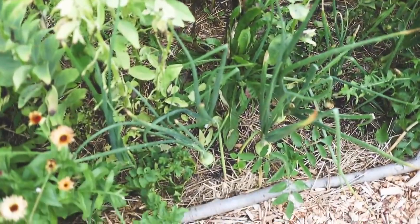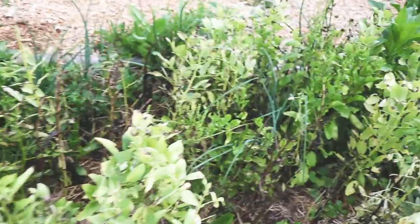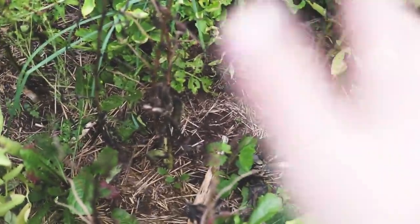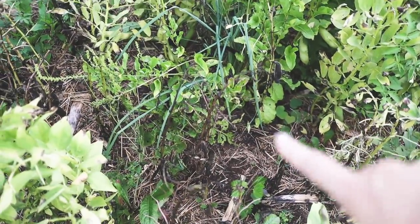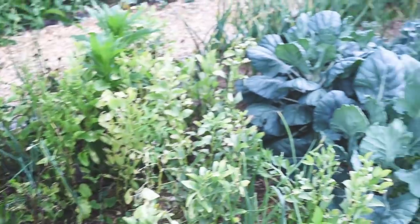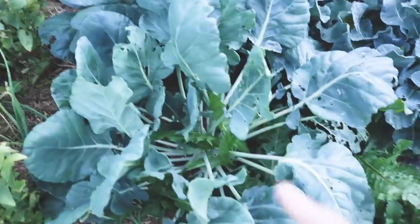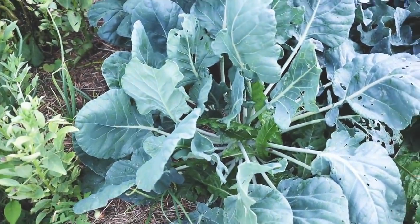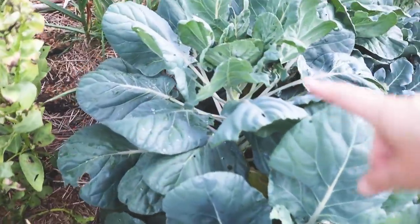So in this area right here, we've got our onions on the outside and remnants of fava beans on the inside. And a lot of these plants have just succumbed to some disease. So I'm gonna pull those out and bag them and trash them instead of using them as mulch. And then we have some lovely brassicas over here. I think this is a Brussels sprout plant, but I still am not certain because I don't know what it's doing. We have some more Brussels sprouts over here.